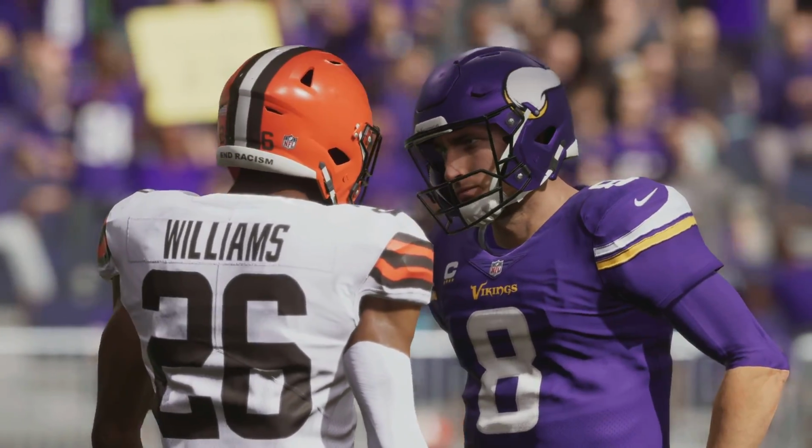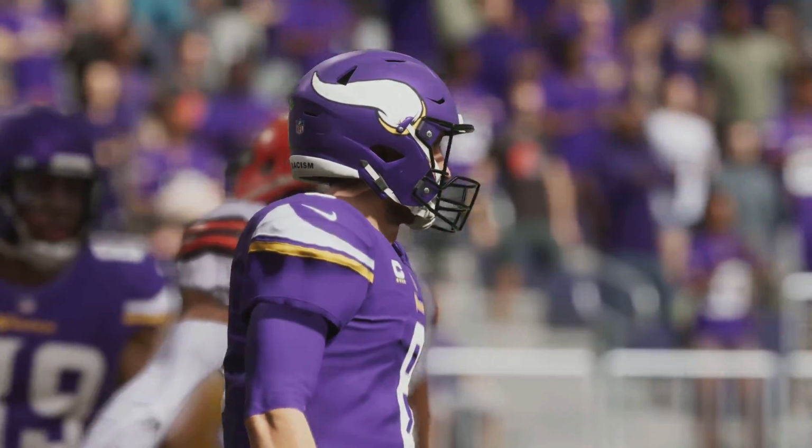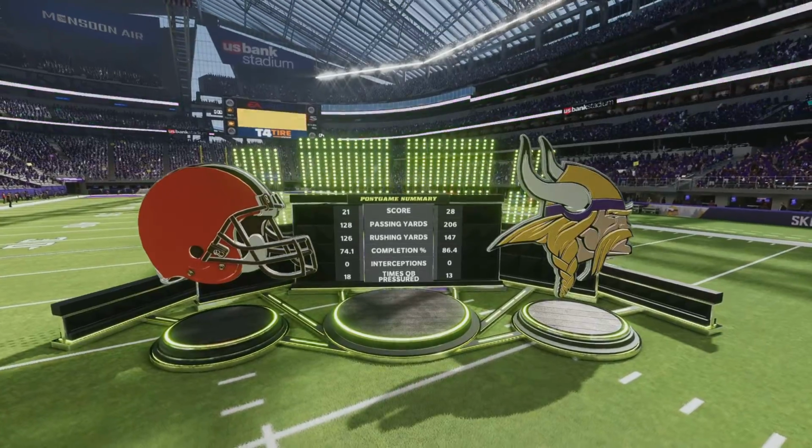Kirk Cousins, the camera's trying to get in Kirk Cousins' face, and he was just looking at the camera like, "Get out of my face." That's funny. That is funny.